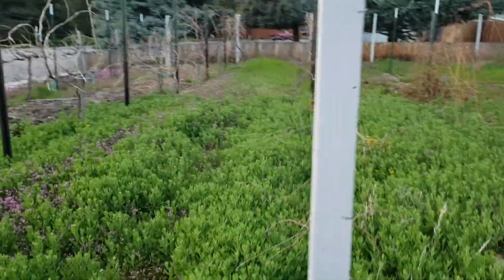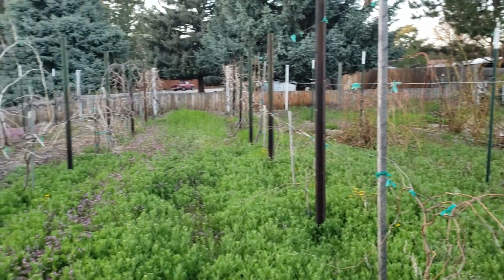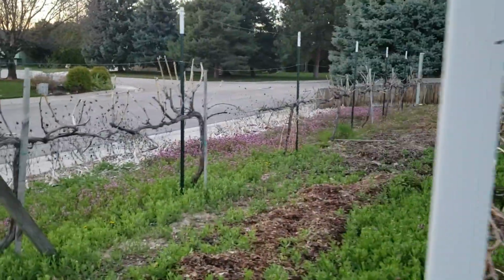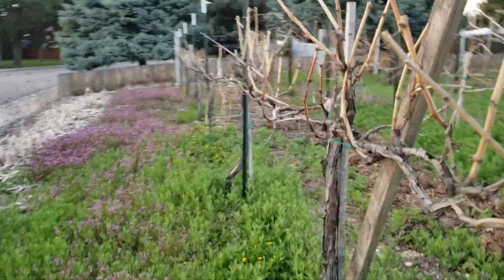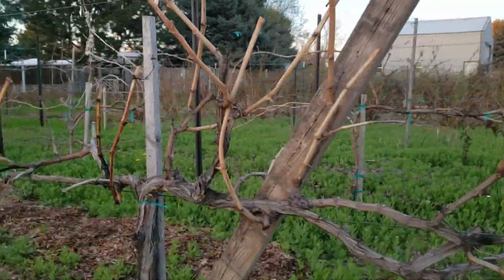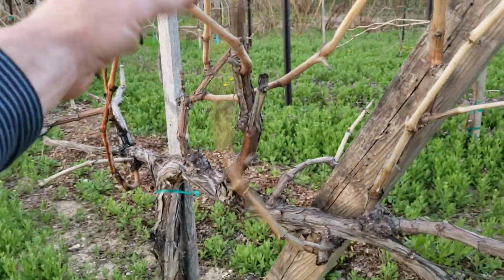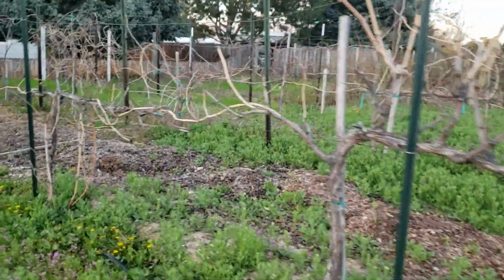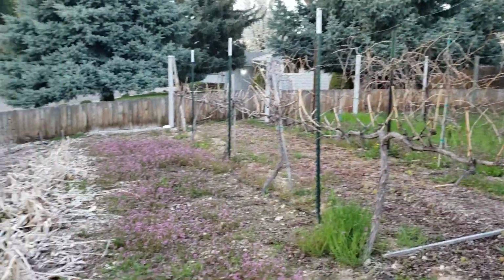First row of grapes, we trimmed quite a lot, but they're not fully pruned. Same with the second row. There's some work I can do, but I did quite a bit here about a week ago. We pruned these Suffolk reds. Now here's one that's tangled up in there that needs to probably be separated and a little better pruning there, but we're done with most of that. That row looks really good.